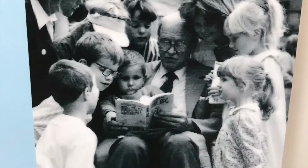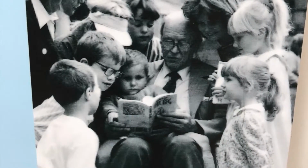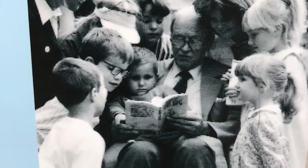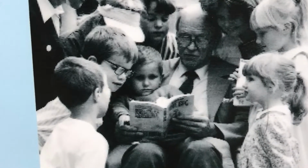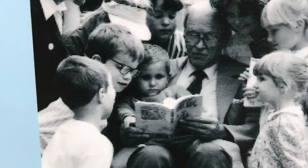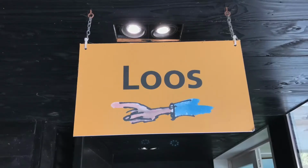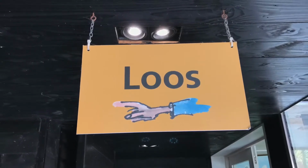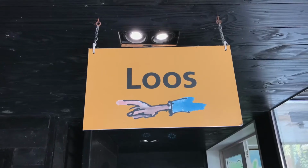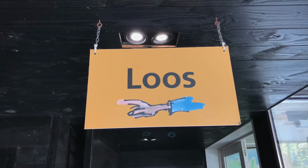I felt that this picture was really nice because it shows Roald Dahl with a bunch of children reading his stories. So it shows the bond he has with children. So you can understand why he leaned to children's writing. And I just thought this thing was really funny because, well, it's just really funny. It just says "lose" and a character's hand pointing to it. How can that not be funny?